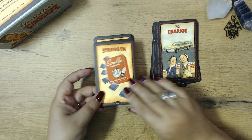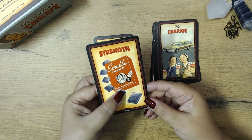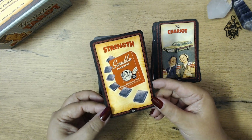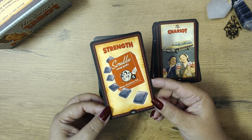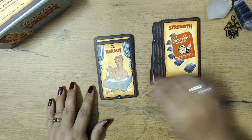For strength, we have soap pads, scrubber soap pads. Shines aluminum fast, so really strong. They might look like simple little soap blocks, but apparently they are incredibly strong. Love it, love it, love it.